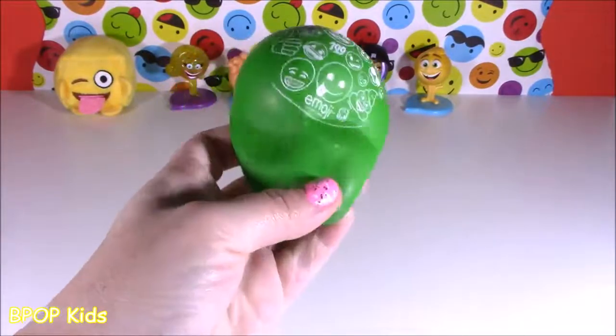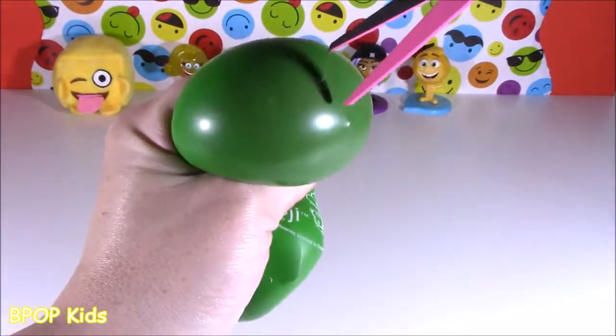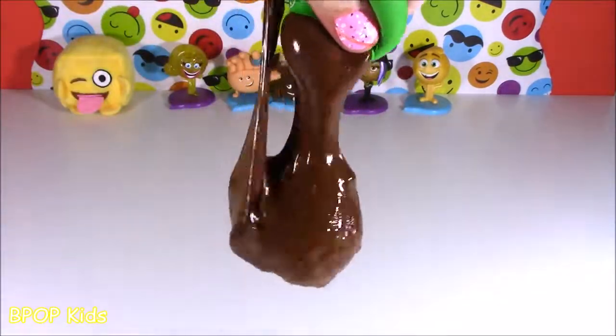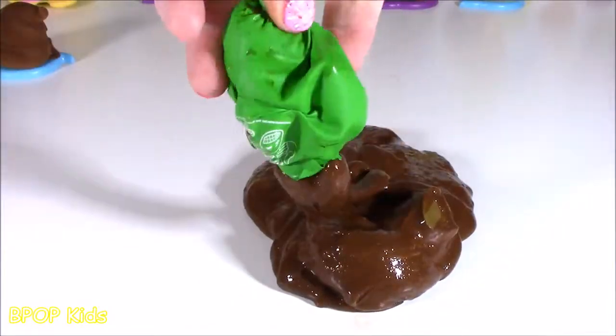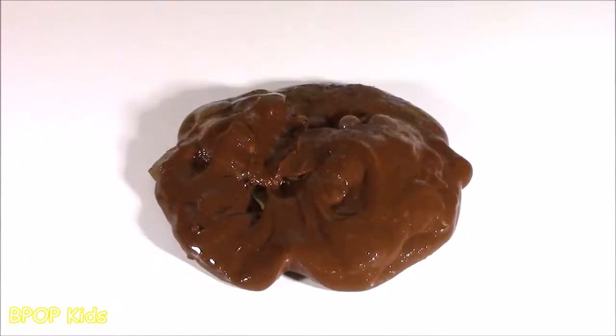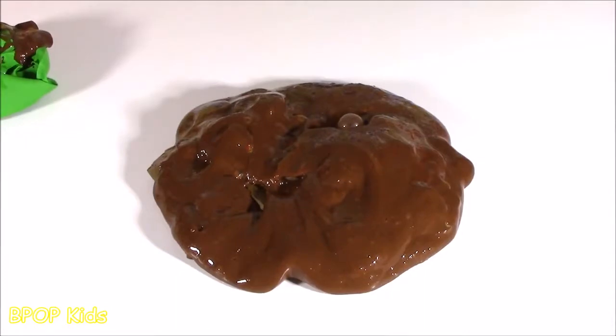I don't know what's in here, but it feels kind of gross. It looks like chocolate pudding. Let's see. Ew! Is this poop or chocolate or pudding? What is going on in this thing? Gross! I was not expecting that. I saw something weird popping out of here, but this, oh, so gross.